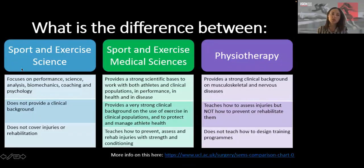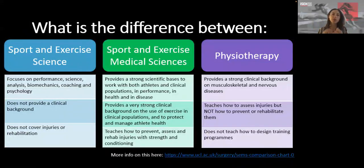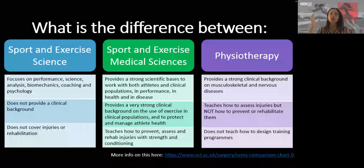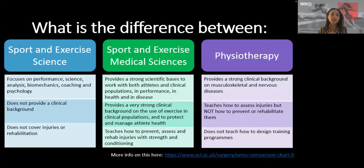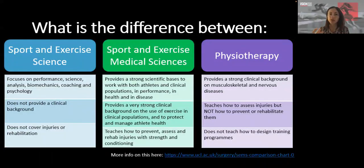If you went to study sports science, you would focus on performance, on biomechanics, on coaching, on getting a healthy person fitter and faster and stronger, essentially, and all the different things that come with that. You would not receive a background in the clinical applications of exercise. You would not study different diseases. And you would not study how to rehabilitate an injury. So sports science does not teach those things. It focuses very much on performance, on healthy individuals and how to work with them.